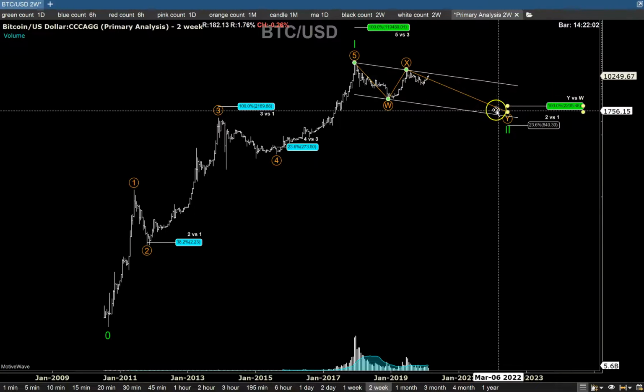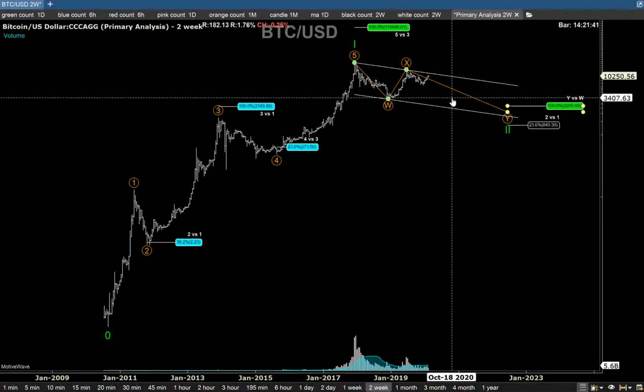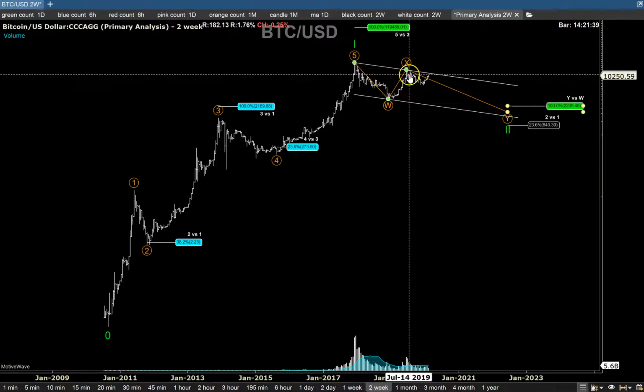So for me to create the first wave A of a wave, remember wave Ys are also an ABC. So this would have to be a wave A, you would have to have a wave B, and you would have to have a wave C. But this move up here, it's not impulsive, so I can count it as a wave 1 of A. So you would have a 1, 2, 3, 4, 5. Okay, so that's how you read it, because this move up here is corrective.